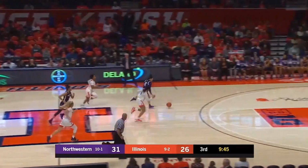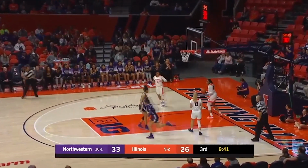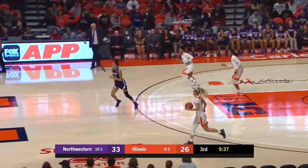31-26, and then we throw the ball away. Veronica Burton, her third steal, goes coast to coast and lays it in. Veronica Burton lays it in.